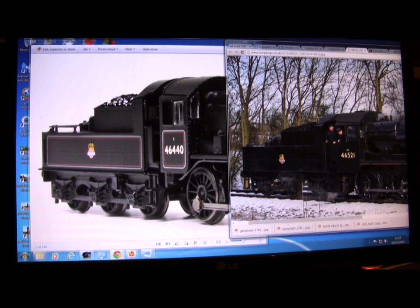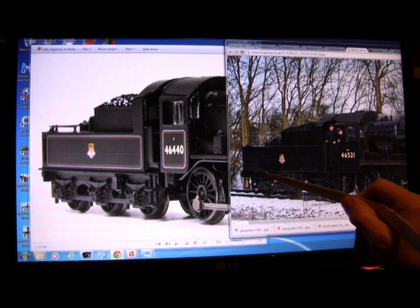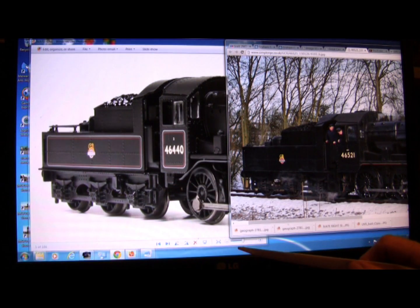Can't really see a lot of detail here. We've got the handrail represented, the rivets up to the roof of the cab, the bunker sides which are riveted there and there. We've got the rivets that look very representative. Can't see the line of rivets along the bottom there. The step looks a little bit of a different shape. There's a kind of an oval shape just there which I can't actually see.